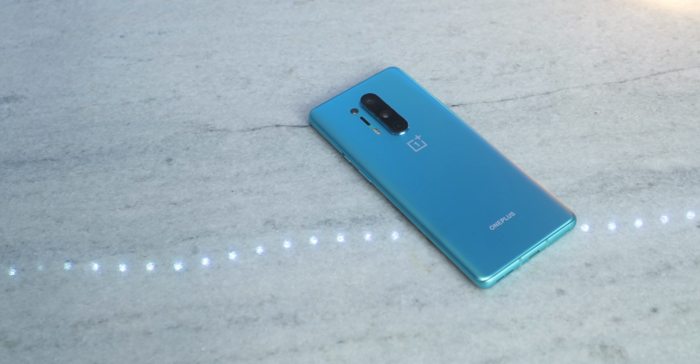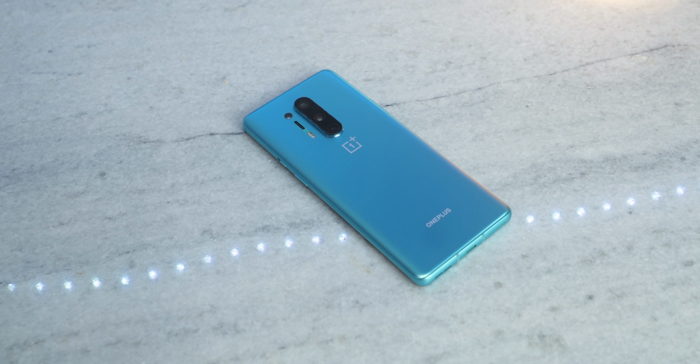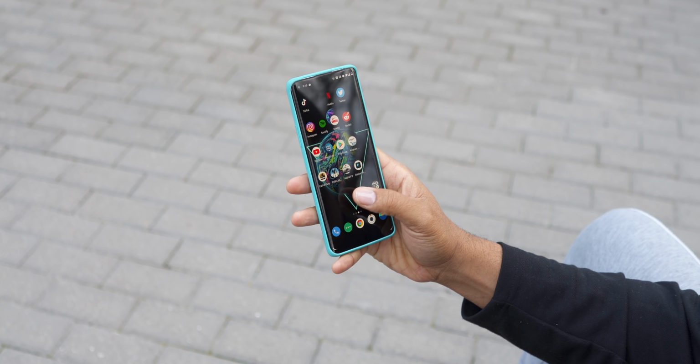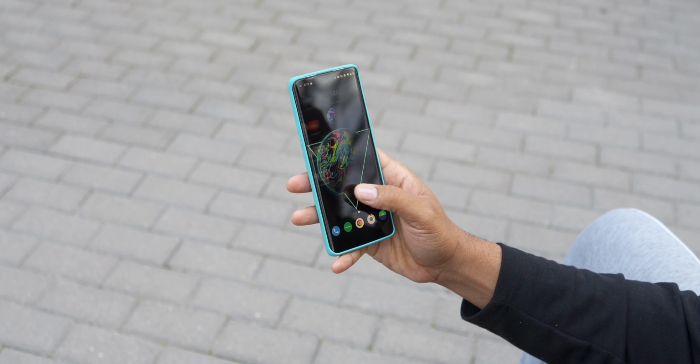But if you want to stay on the Android side, then you should take a look at the OnePlus 8 Pro. I really enjoy the phone. I love the phone. 120Hz screen, high resolution, great camera. I'll leave a link down below for that review. But yeah, you can't go wrong at this price point. This is like the sweet spot.